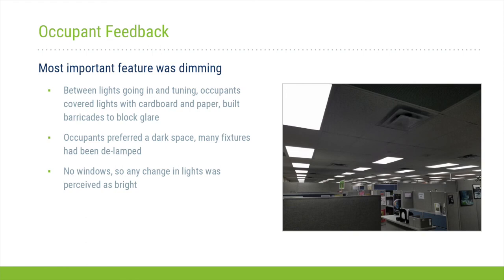So very important, the fine-tuning aspect of it. LEDs have a different directionality, and it's just a different lighting, and you get different opinions about it. But with the fine-tuning aspect of the advanced wireless controls, it really saved the day in this particular application because they did like it dark, and we were able to bring the dimming down quite a bit. Next slide, please.